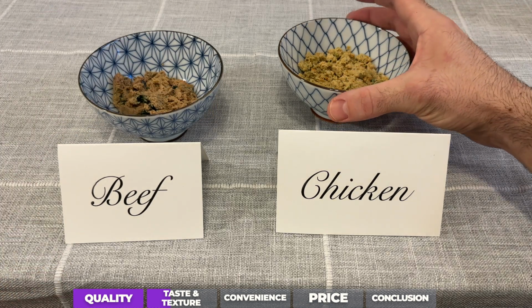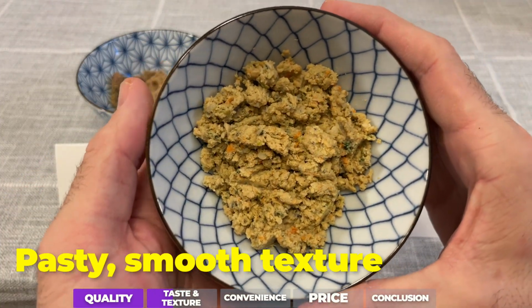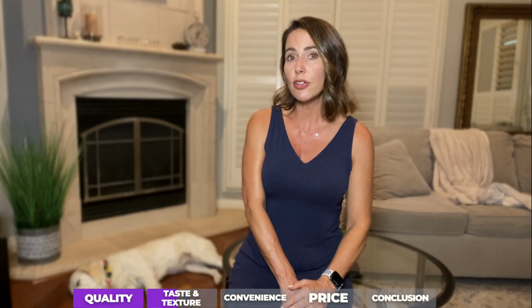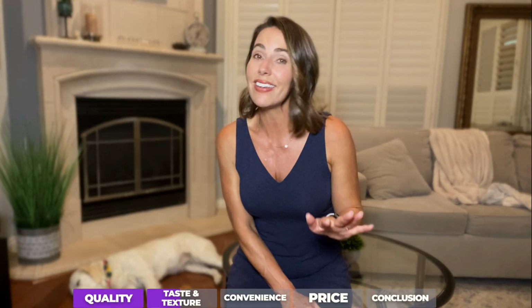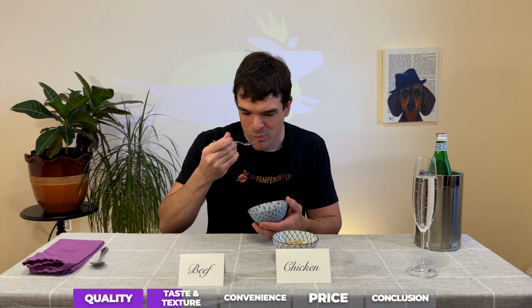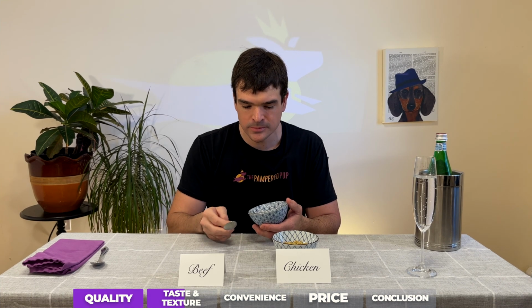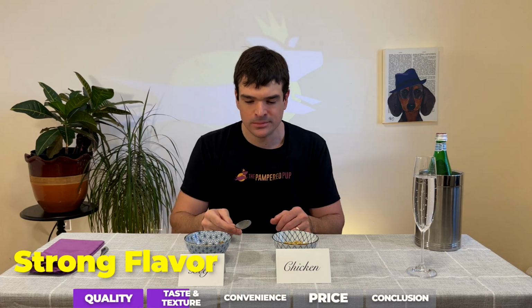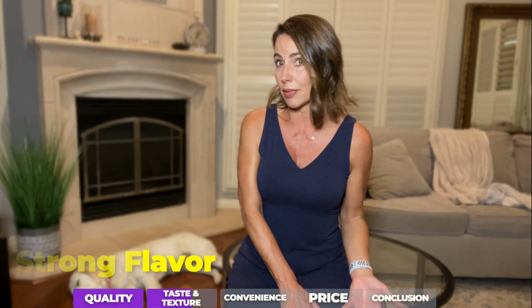Ollie's food has a pasty, smooth texture, more like a pate than the chunky, meaty bites that you might see in other fresh dog foods. When our team tasted it, and yes, some brave souls actually did, they found the texture to be a little bit off-putting, and the flavor was stronger than expected, particularly in the beef recipe due to the organ meats.